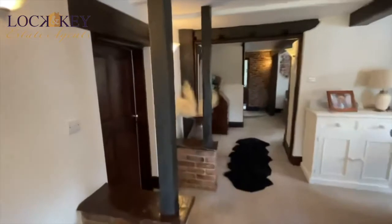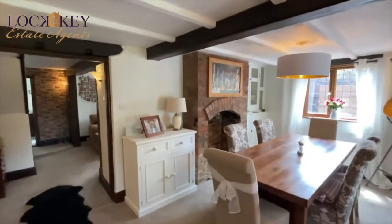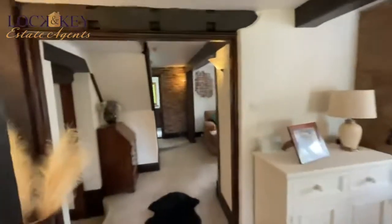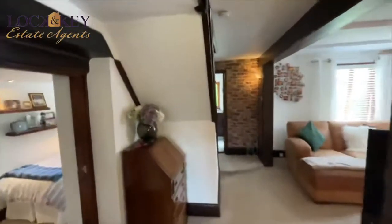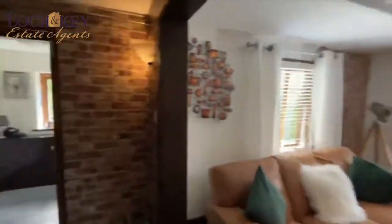Come through. Just to recap, there's a boot room utility. Look at that fireplace, amazing. Those built-in units, stunning. Study in there, bedroom 4. Come back through into this snug, let's call it snug.